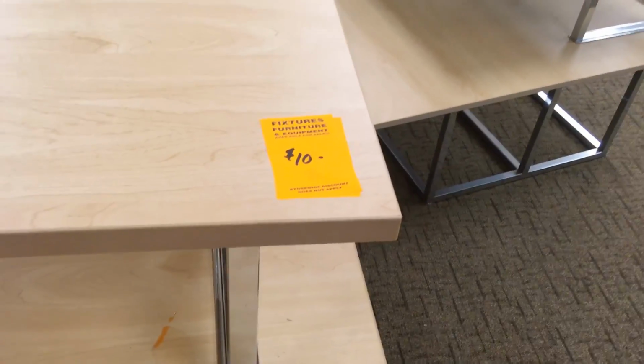I've been surprised at the pricing on these fixtures compared to the other stores I've been in. A lot of them I haven't recorded any video, but they've wanted a lot of money for this stuff, and they don't hear.